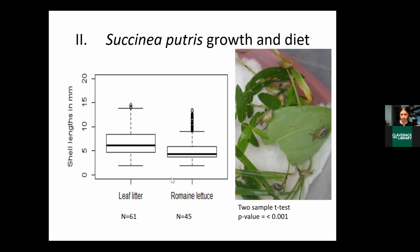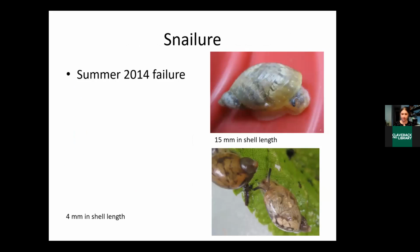So at this point, I thought I understood it enough that I could support the snail and get reproduction. So I tried to bring in 10 COAS snails from the wild, and basically we call it a snail year that happened in 2014.